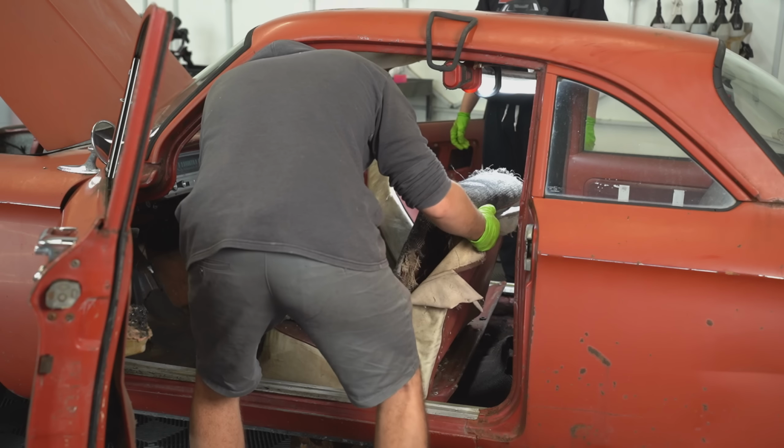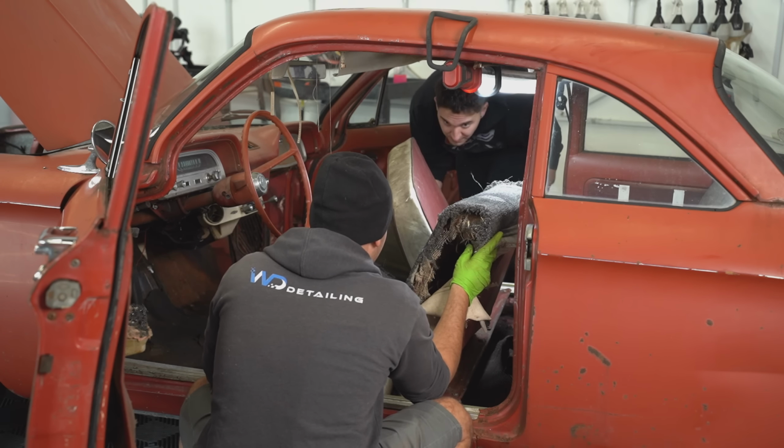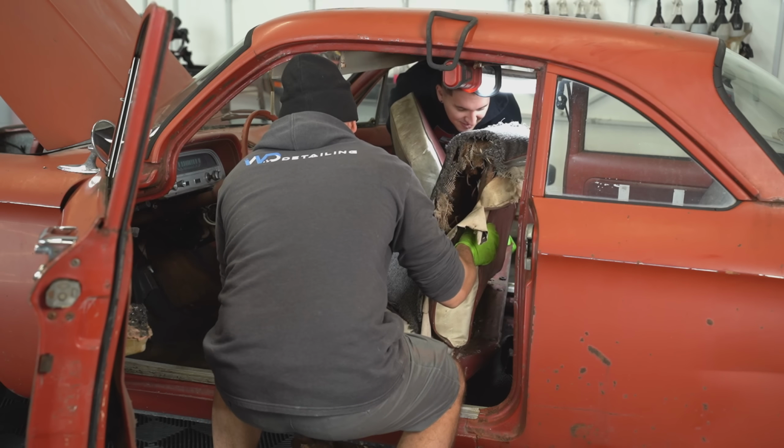Yeah. I think when I go through, I'll walk more toward the front. Or you can put your whole leg through to the ground. I need my tetanus shot for that. Okay, yeah, this is a lot lighter.